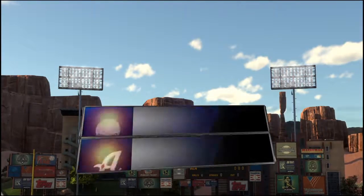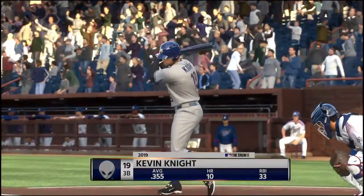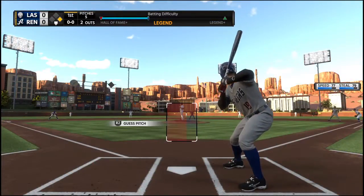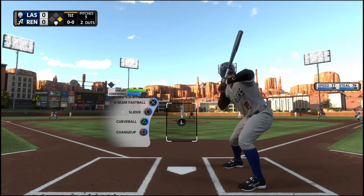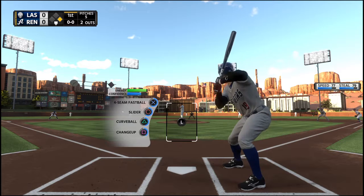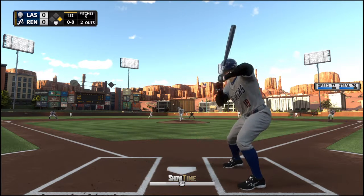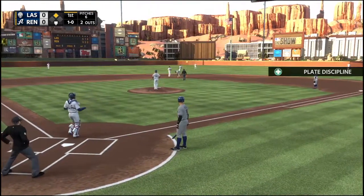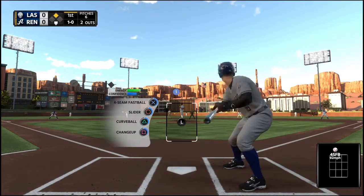The game's future stars are on display as minor league. Striding into the box, Kevin Knight. He'll get to take his first cuts here. Knight. He's set. Here it comes. Pitch is high. The throw is going to be far too late. That's a stolen base. Baker at second with 2 down.